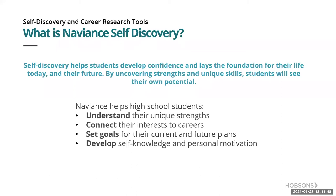We have an assessment that's called the Strengths Explorer assessment that helps students learn more about themselves and then connects their own unique strengths to different careers and pathways. This then helps your student think about what steps they need to take in order to achieve their career interests. And it also helps develop that self-knowledge as well as that personal and intrinsic motivation so that they're excited to think about their future. And it's not that dreaded question by the time they graduate, or before they're about to graduate, that they're stressed out about what their goals might look like.